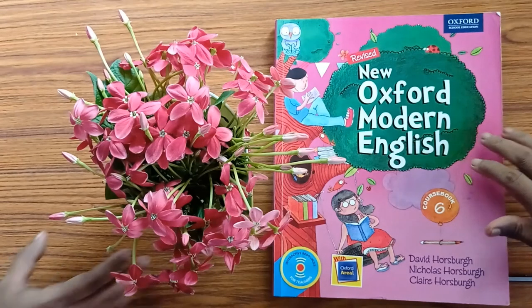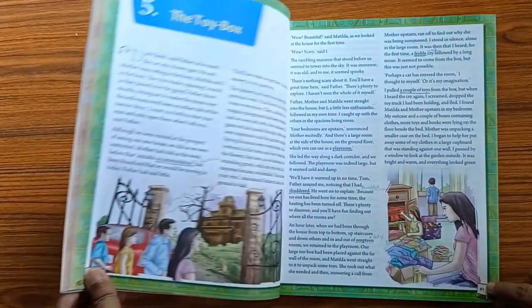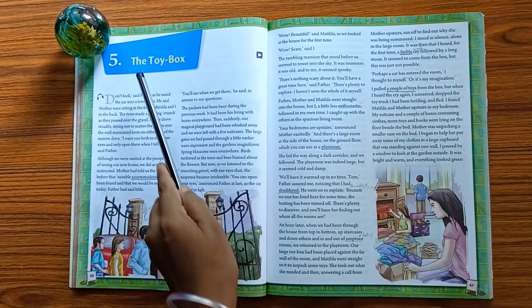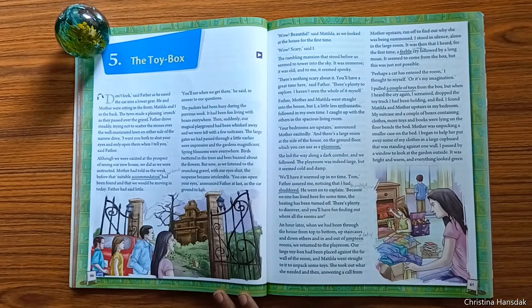From our English video course book, I'll explain a lesson for you today. So turn to page number 60. On page number 60, we have lesson 5, a mysterious lesson, The Toy Box. The Toy Box is written by Nicholas Horsburgh, in which he has shared his own experience with us. He himself is one of the characters in this lesson.